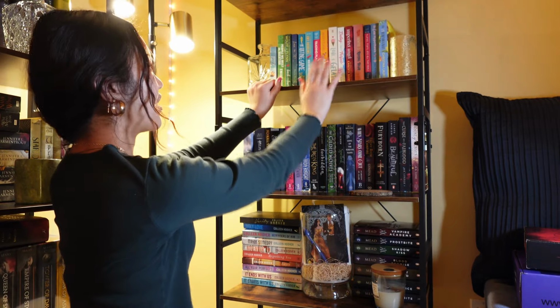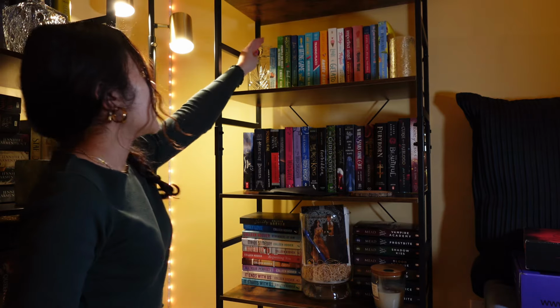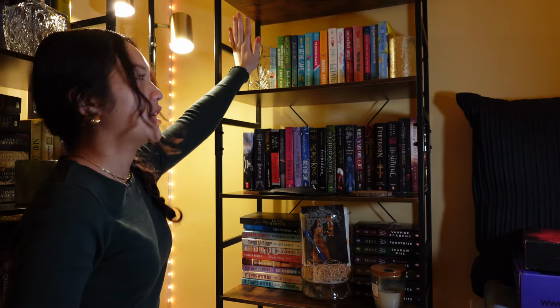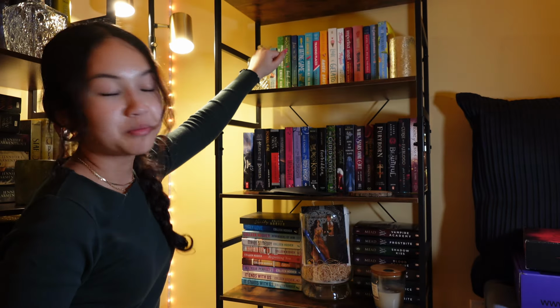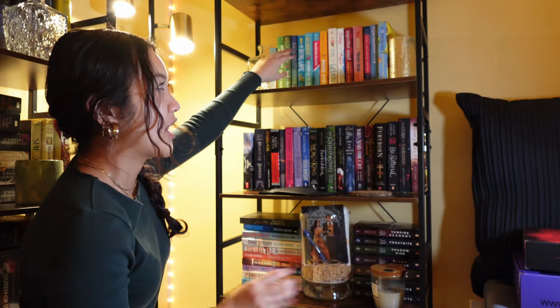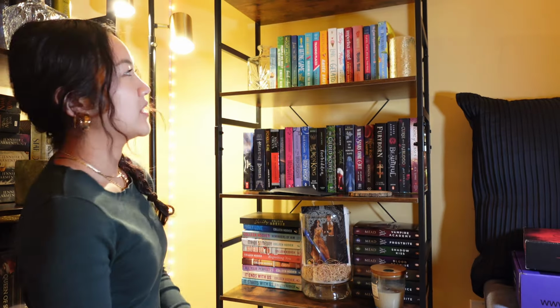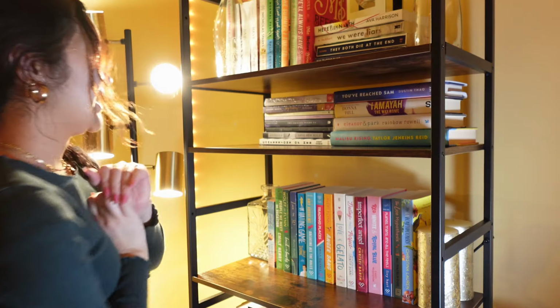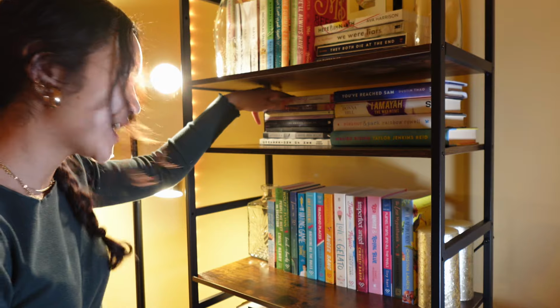Up here, these are my contemporary romance slash rom-com books. But like here I have a couple Emily Henry books, Beach Read, People We Meet on Vacation. I have a lot of books on this shelf from PR. I haven't really read a lot of rom-coms, not too into it right now. I'm like a mood reader. But yeah, you know, The Love Hypothesis, Unhoneymooners. Okay, and then over here I have a couple poetry books, which I like to read sometimes.